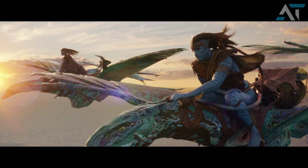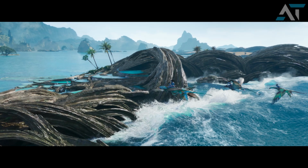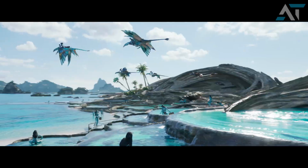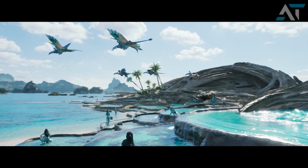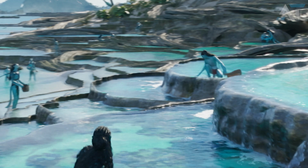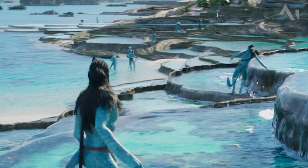On the opening shot of the Sully family, you can actually spot Tuk sleeping in front of Neytiri. As they are traveling to the Metkayina reef, it is likely a long travel, thus easy for a child to fall asleep. When the Sully family flies over the seawall terrace of the Metkayina tribe, you can actually see the tribe being startled a little bit at the bottom. Easily missable, you can even spot one member dropping their basket as the Sully family is flying over them.